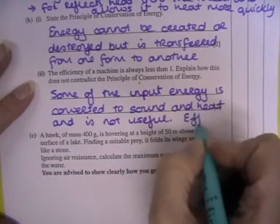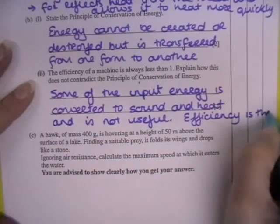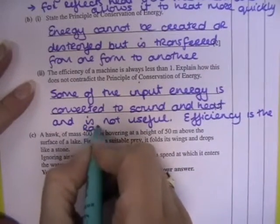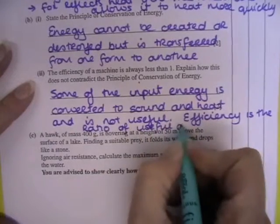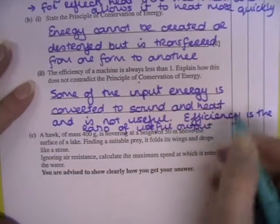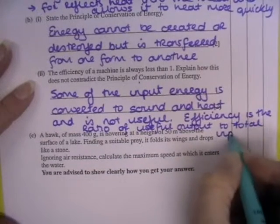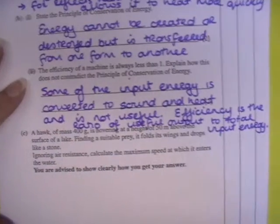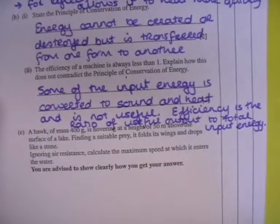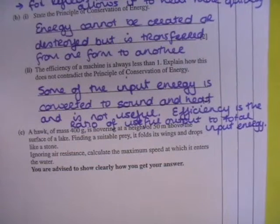And efficiency, if you wish, you can go further to explain. Efficiency is the ratio of useful output energy to total input energy. Therefore, the principle of conservation of energy is not contradicted by this statement.